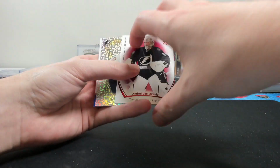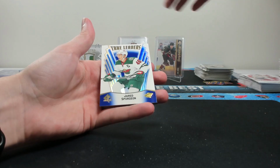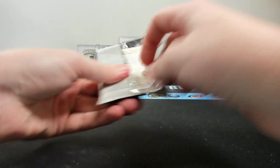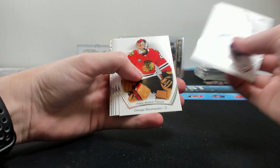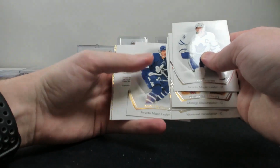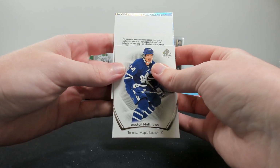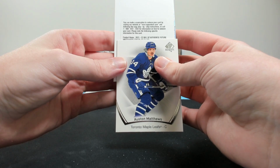Limited of Vasilevskiy for the Bolts, Huberto on the Pageantry for the Panthers, and Spurgeon for the Wild on True Leaders. Here's our other autograph, I think. It's been pretty consistent in that kind of middle pack of the box. Redemption time. Second redemption here. It is Future Watch Auto.